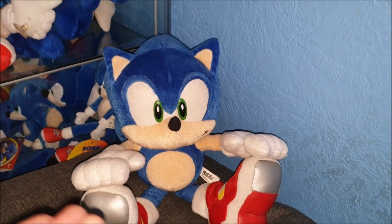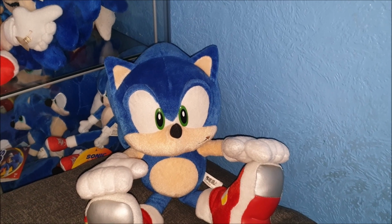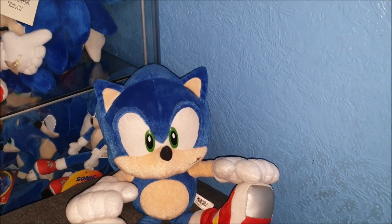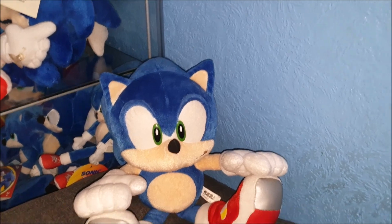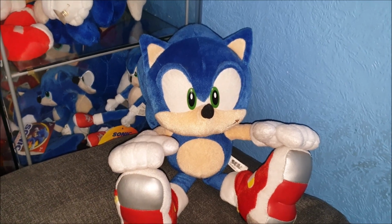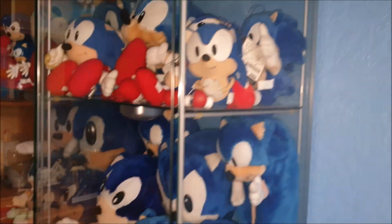Obviously this plush here, the Super Sonic Sonic the Fighters plush, which I did manage to acquire, but I no longer have. I sold it to another collector, and thankfully he's looking after it now, so I've got no worries there. But sadly, again, I have been downsizing my Sonic collection, and no, it's not all going again. I'm just going to concentrate on mainly collecting Sonic plushes now. As you can see in the background here is my Sonic plush collection. I'll give you a quick sweep of that.